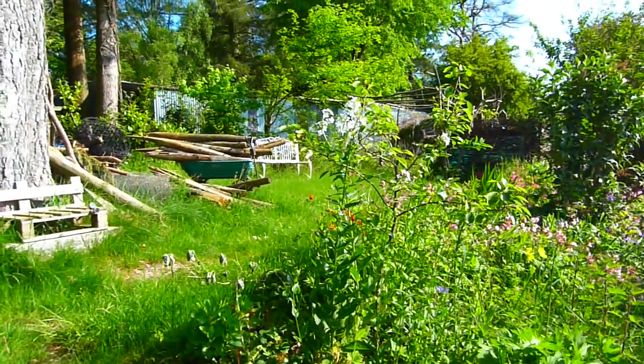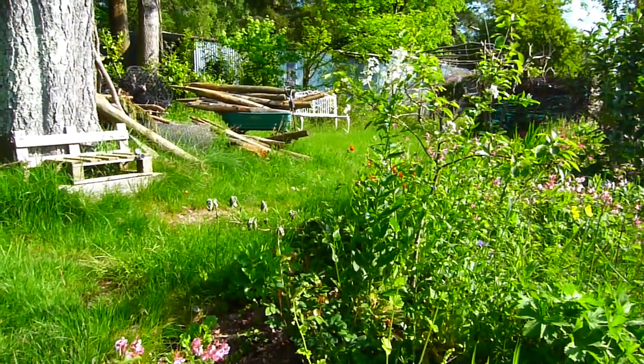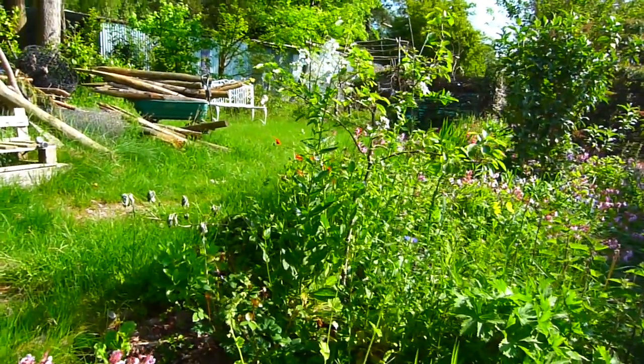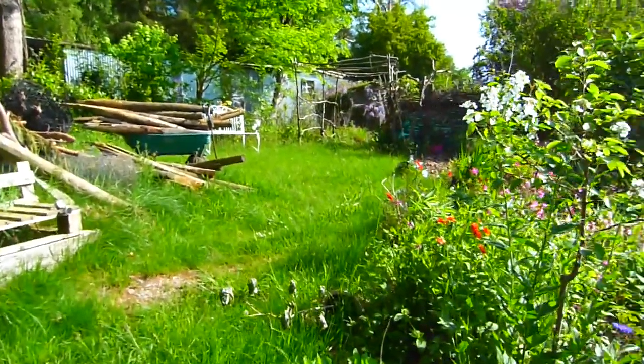This is the top part of the garden. Now, what we've just seen is the middle part of the garden, and this is the top part of the garden. So, excuse me, I'm very tired today, so it's a bit ad hoc my video today. We're just going to see what we find when we find it.